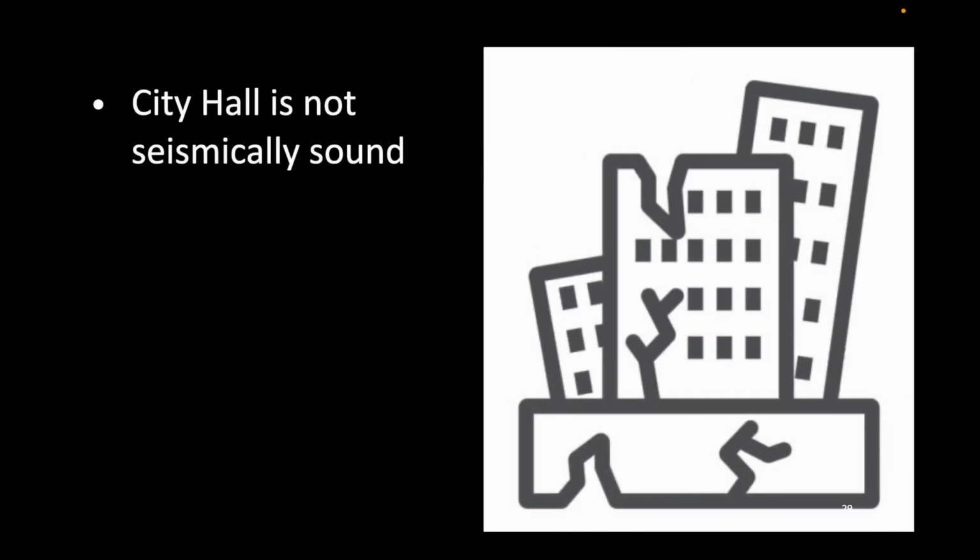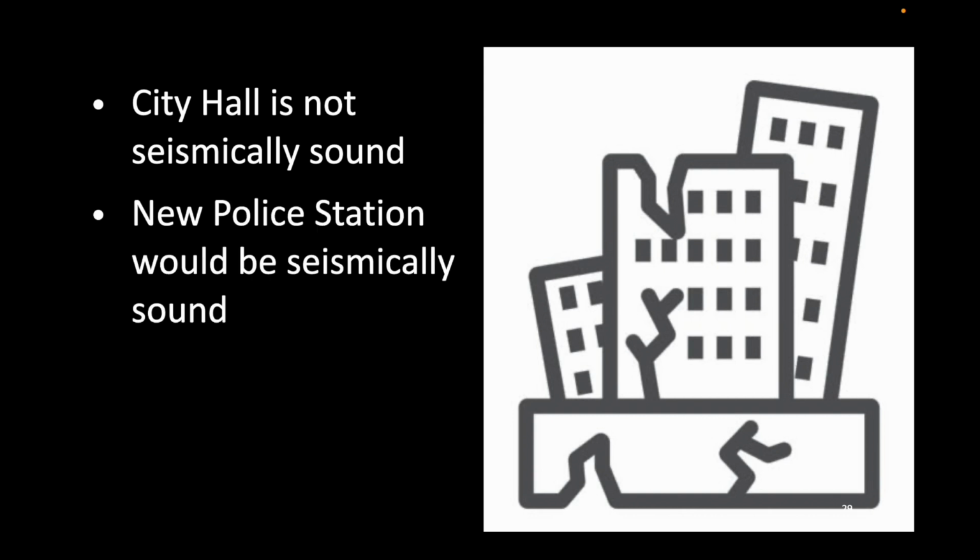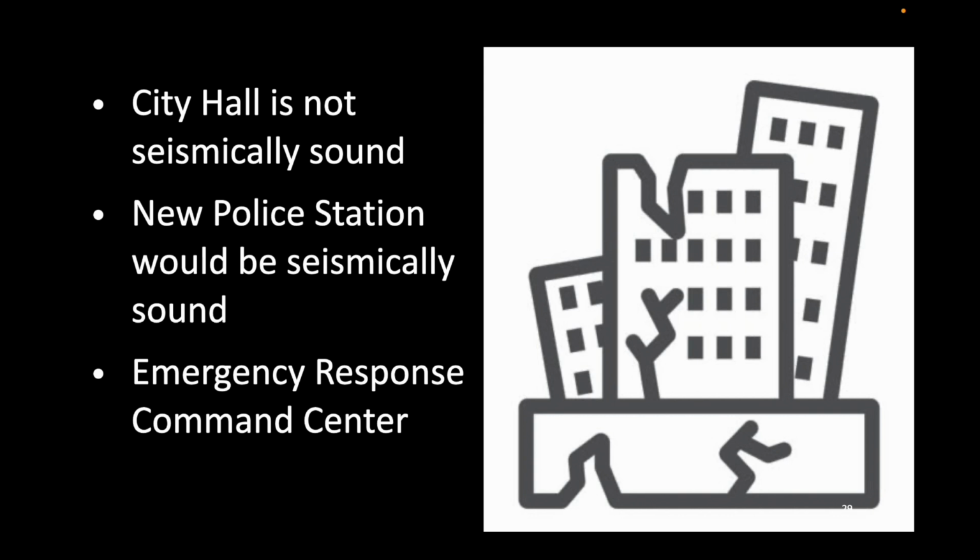City Hall is not seismically sound. The new police station would be seismically sound. If an earthquake were to occur while the police were located in the current facilities, it is likely that they would not be able to provide adequate emergency response to the community. This would also be a secondary use as an emergency response command center, called an emergency operations command center.